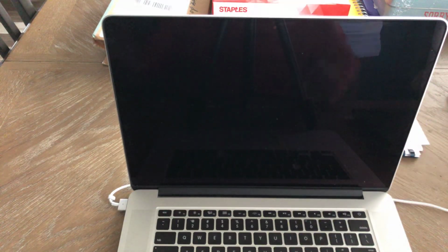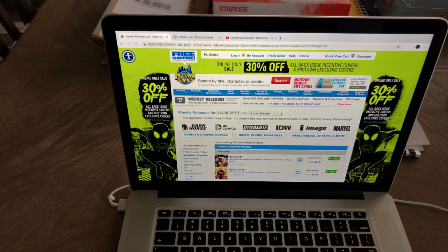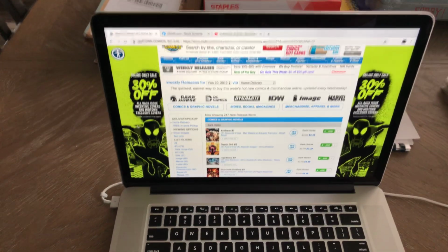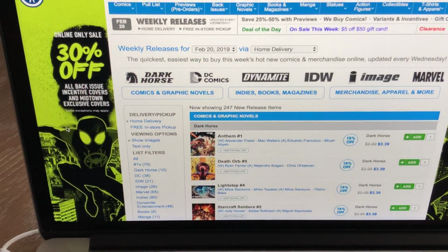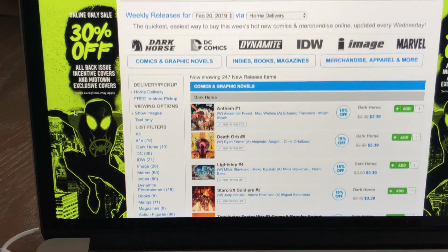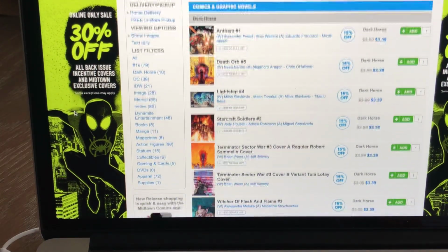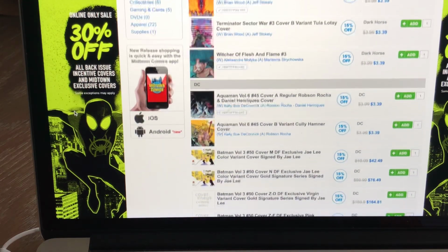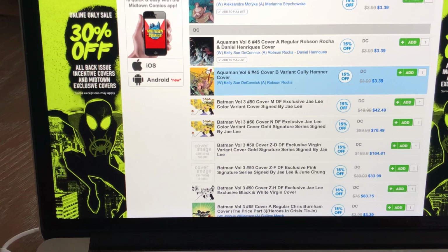All right, let's jump into the books that are coming out next Wednesday, the 20th. Let me zoom in here a little bit better. So we've got Dark Horse. Nothing really there that I'm targeting, so we'll move on to DC.